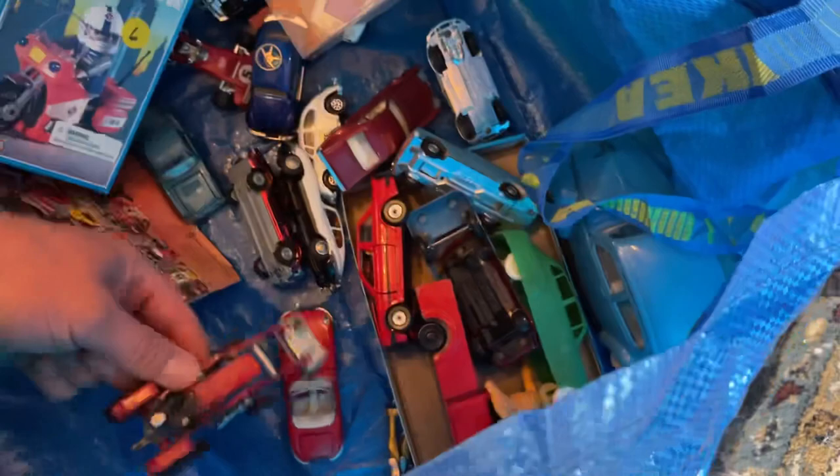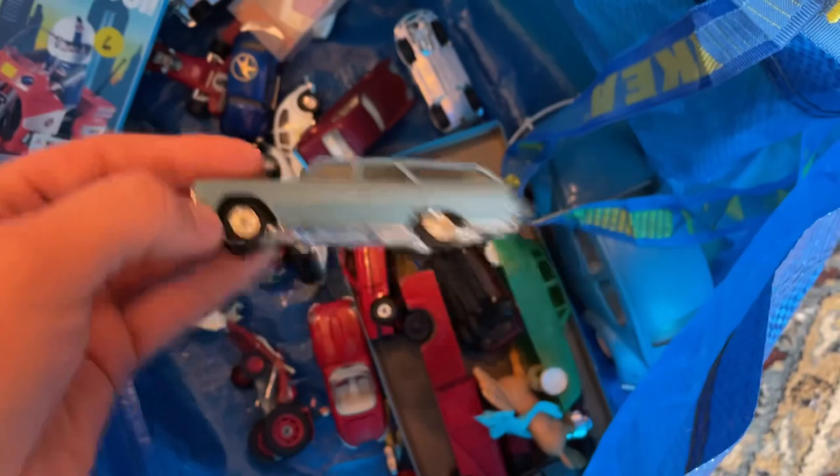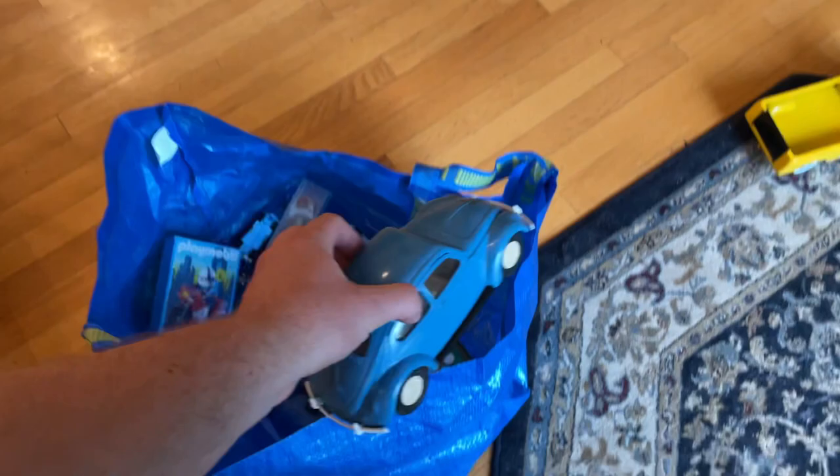This is a made in Israel Chevelle station wagon. Pretty cool. There's a Beetle by Tonka. And some people own a real one like this. They're super, super neat. And if you can work on them, they're definitely cool cars to have, something that stands out. VW Beetle. Picked up a little Nylint.